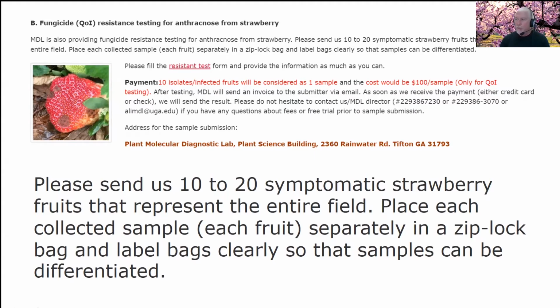You would want to go throughout your strawberry planting in a Z-type pattern across the area to take these samples. You might want to send in a few more than 10. They're probably only going to use 10, but 10 to 20 symptomatic strawberry fruit would be good. That way you make sure they get good samples for them to look at.